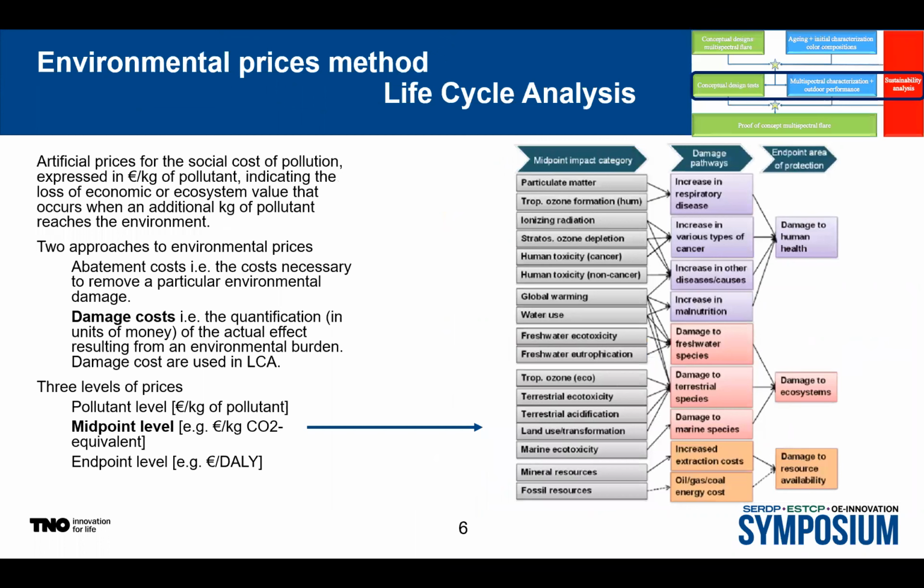In the next slide, we're going to the second year. We're going to quantify in a quick scan life cycle analysis, and we are going to use environmental prices to quantify the effect. There are different approaches, and the one we've chosen is to use damage costs, and I will go through that. It's just one way. You can also say, I want to quantify the abatement cost. So if I have something polluted, how much does it cost to restore? But we use a different method. Also, there are different levels of prices, but we used midpoint levels, and they are used to quantify the effects of certain impact categories.